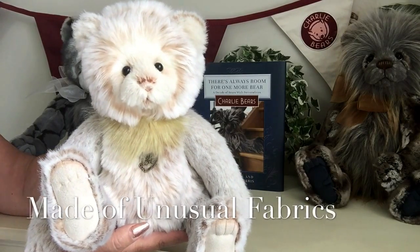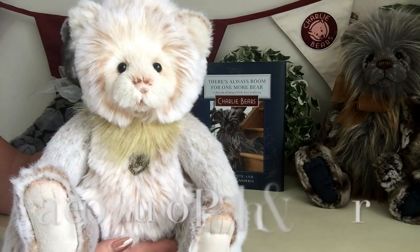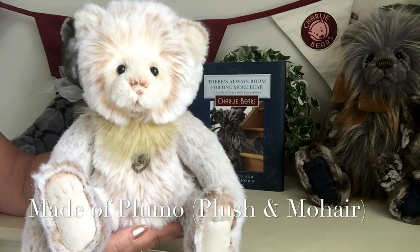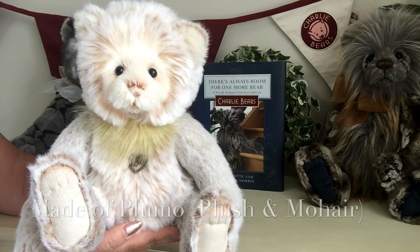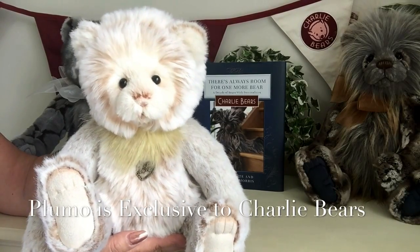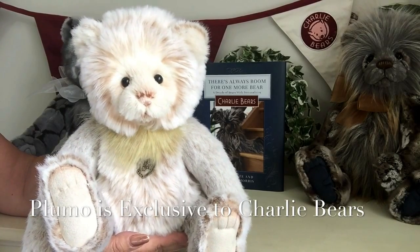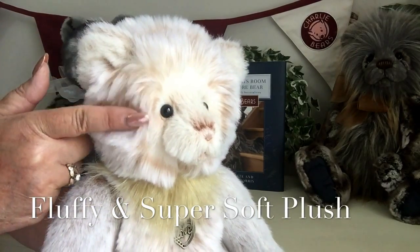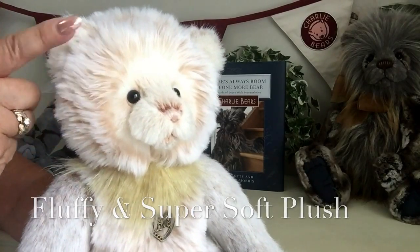Now this beautiful little teddy bear has been made out of some really unusual fabrics here. And part of what makes her so very special is that she's a Plumo. Now Plumo means that she's been made out of plush and also mohair. And Plumo is actually a trademark of Charlie Bears, so you will only find this at Charlie Bears. It's very exclusive to them. Now this plush, well, what can we say? It's long, it's fluffy, and it's super, super soft.